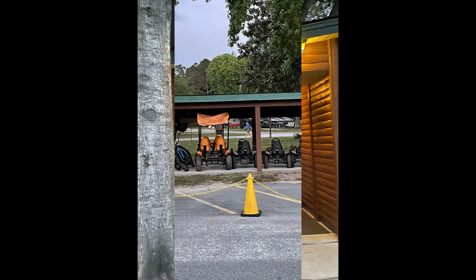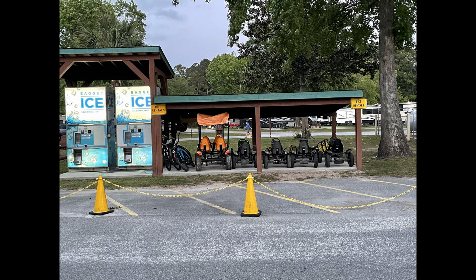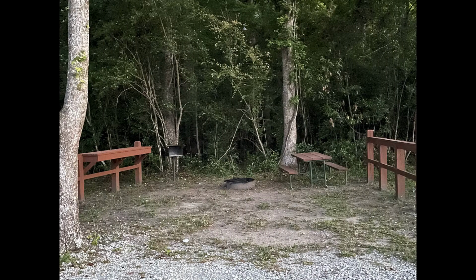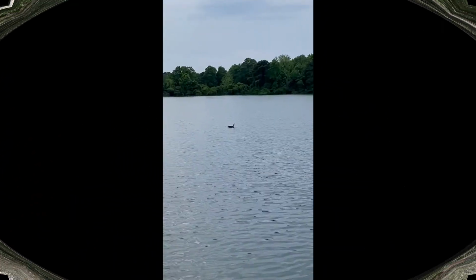They had ice. You could rent bicycles. We did see people driving around on bicycles, so that was kind of cool. They had a really cool playground for the kids and a pool. And again, this is now the second KOA that had really nice tent sites that had tables and little kitchen areas and grills.